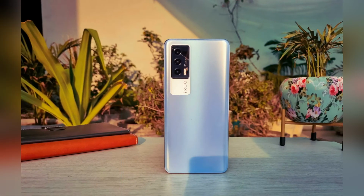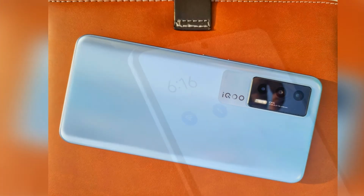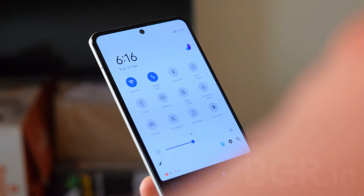I didn't need to worry about going short on space either, as the model I tested came with a generous 256 GB. Again, lower options are available, with the base model using 128GB instead.